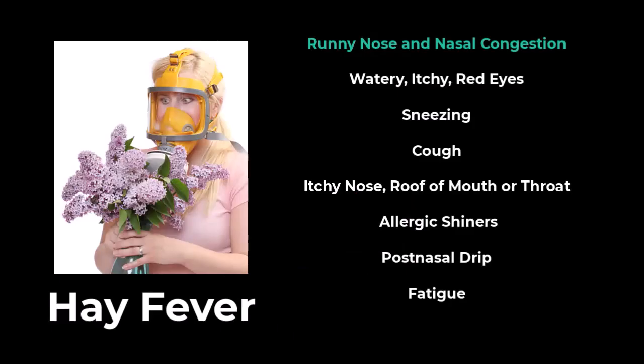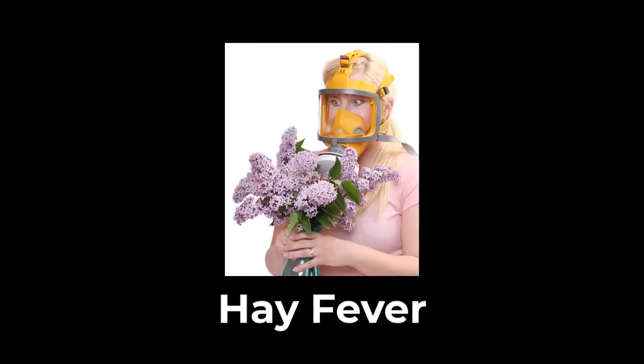Symptoms. Hay fever signs and symptoms can include runny nose and nasal congestion, watery, itchy, red eyes called allergic conjunctivitis, sneezing, cough, itchy nose, roof of mouth or throat, swollen, blue-colored skin under the eyes called allergic shiners, postnasal drip, and fatigue. Besides making you miserable, hay fever can affect your performance at work or school and generally interfere with your life. But you don't have to put up with annoying symptoms. You can learn to avoid triggers and find the right treatment.